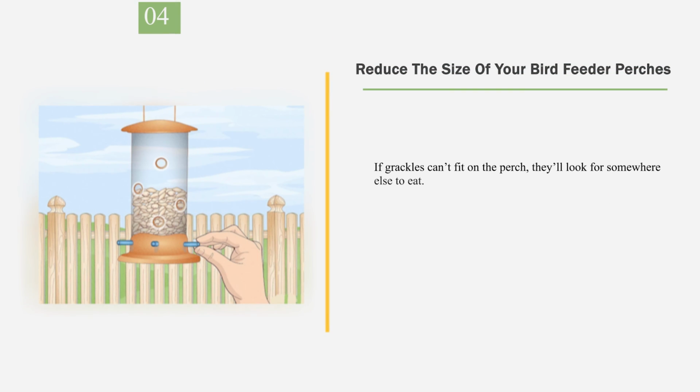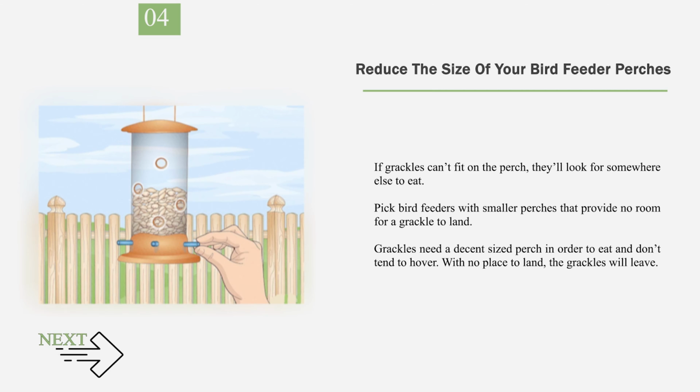Number 4. Reduce the size of your bird feeder perches. If grackles can't fit on the perch, they'll look for somewhere else to eat. Pick bird feeders with smaller perches that provide no room for a grackle to land. Grackles need a decent-sized perch in order to eat and don't tend to hover. With no place to land, the grackles will leave.